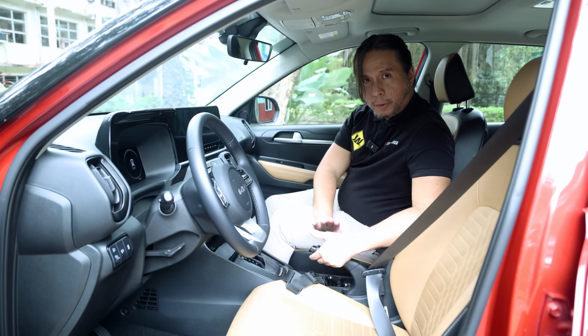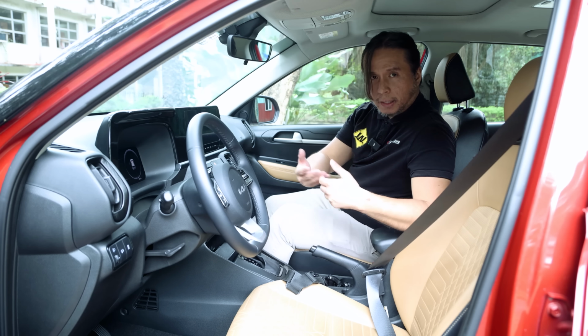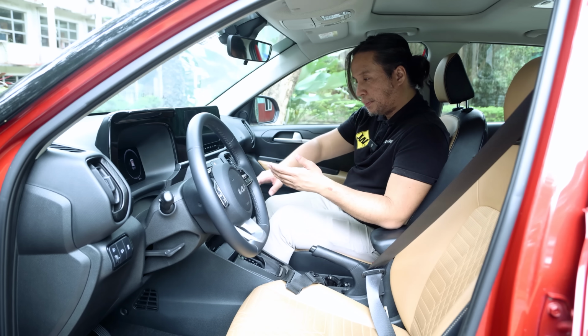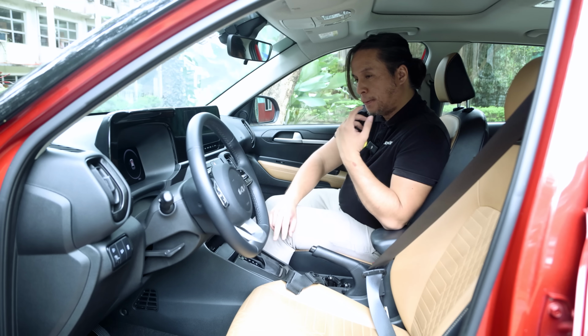You don't get an electronic parking brake. Instead, you get this manual handbrake, which I don't mind. But keep in mind that you will not get the auto hold function of the GAC Emzoom. Single zone climate control, and thankfully we got physical buttons over here. You also got a physical dedicated button for turning on your rear camera.